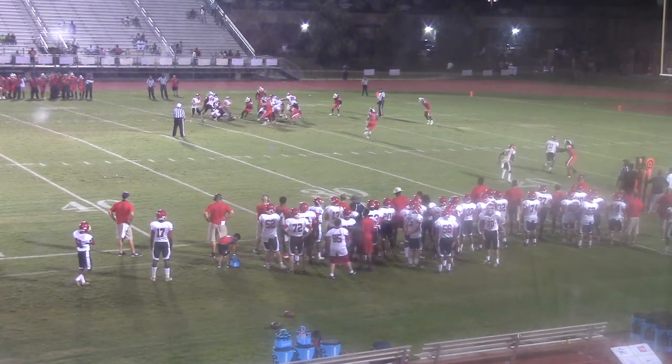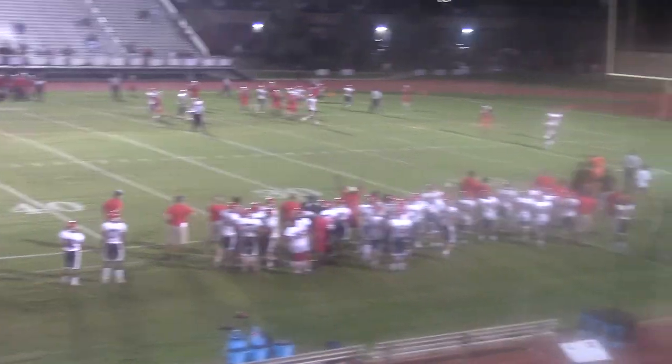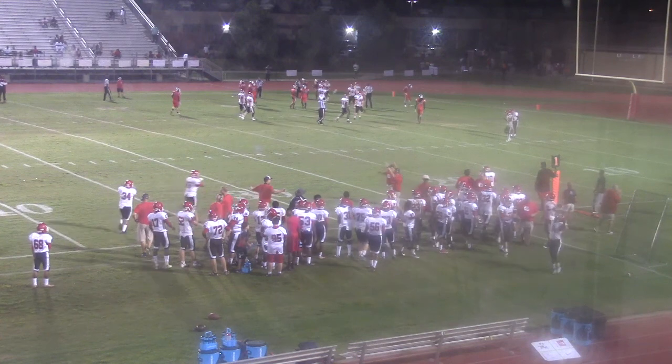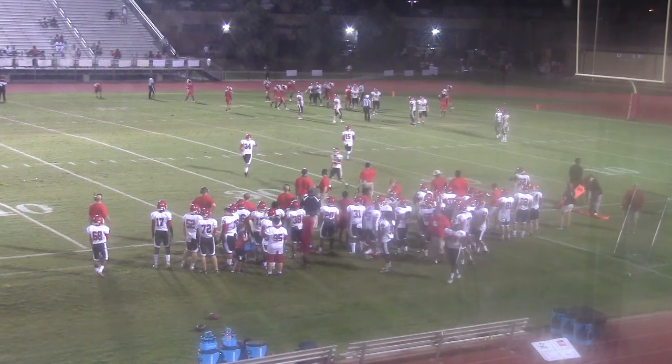McBride taking the snap. Jaden again, weaves it to the left, breaks a tackle, headed toward the end zone, dives, and he gets in for 6 and a Bulldog touchdown. A Jaden Sistrunk drive, and here comes a penalty flag away from the ball thrown at two different Bulldogs.